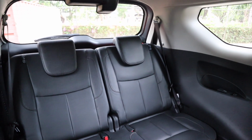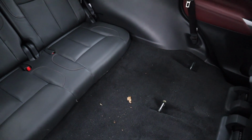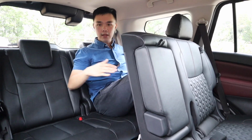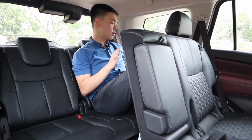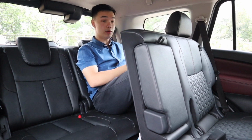When you're at the 3rd row, it's not a pleasant experience because legroom is really limited and the floor is really quite high. So you really do have to sit like this, which isn't the most comfortable, but at least you do get your own air vents up top. And width-wise, it is actually not bad, but this is still best reserved for children. You even have an HDMI port here, which does link up to that 11-inch screen in the middle, and you also have a USB port.